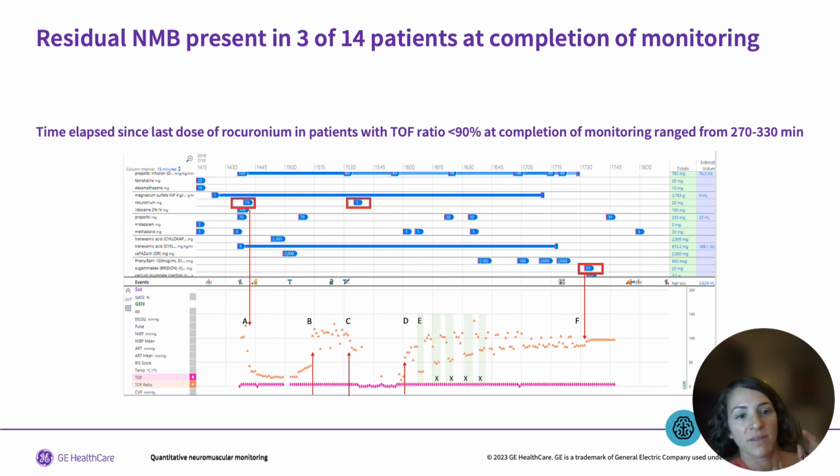And then SEPs are typically off during that time because of all of the EMG artifact from bovying. And then once SEPs go back on again, the arrow labeled D, you see again a sudden and acute rise in the train of 4 ratio. Each of those green bars is SEPs off. So you can see the true train of 4 recovery response curve on that bottom orange line, and then the false recovery curve up above.